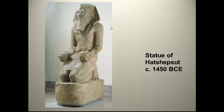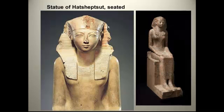Again, notice the immobile, blocky form. Any guess about the stone? Actually, it's granite, which is another very hard stone. This is a rare statue in that Hatshepsut is shown with more feminine features.